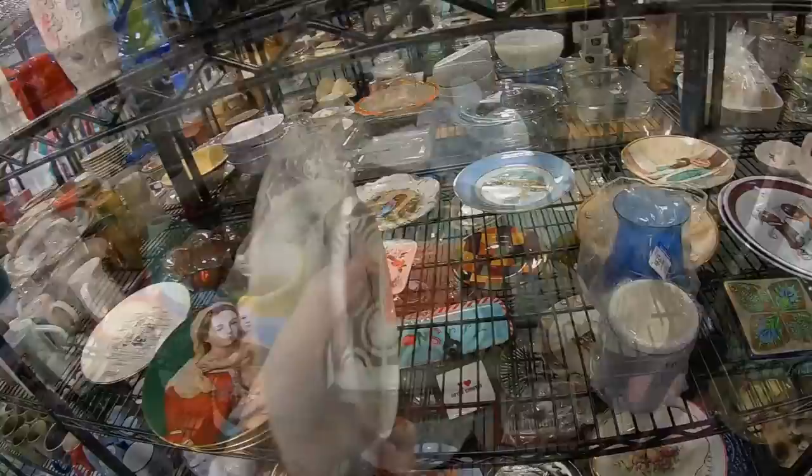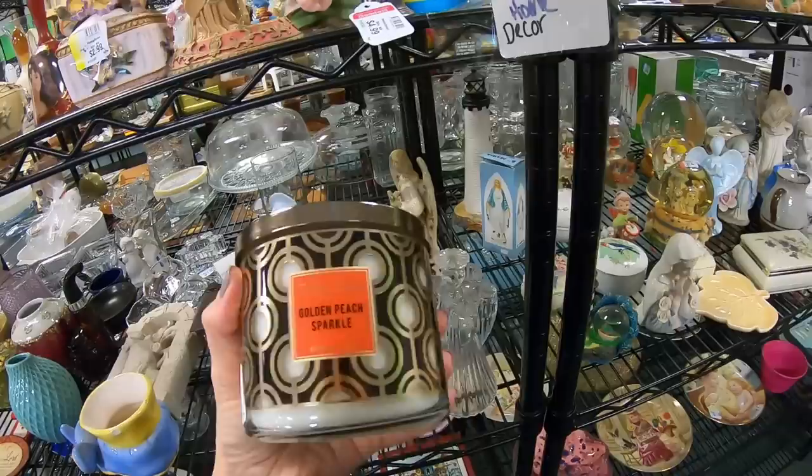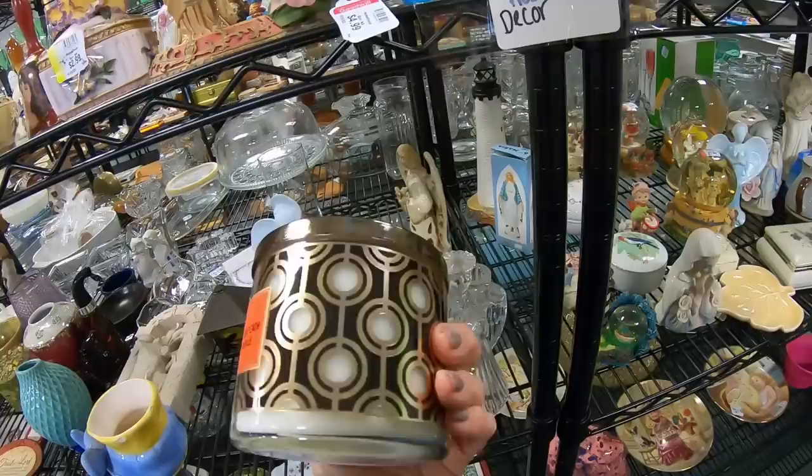Golden Peach Sparkle White Barn Candle. Triple wick. This is for me. I have quite the candle collection going on. $7. And it was $24.50 in the store. I not only love the aroma of peach, but I also like this brown and gold print. So pretty. So this is a definite yes, but not for resale.